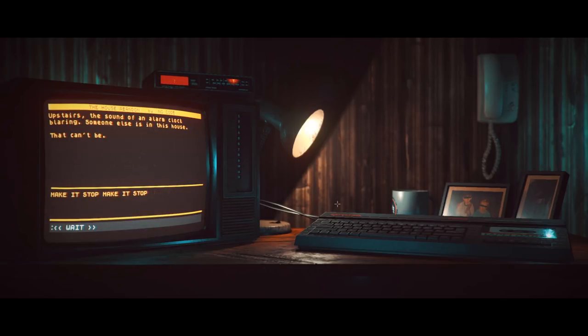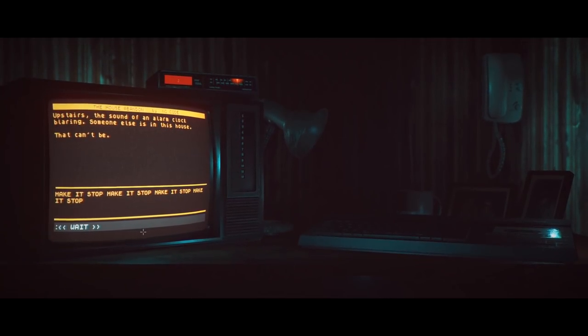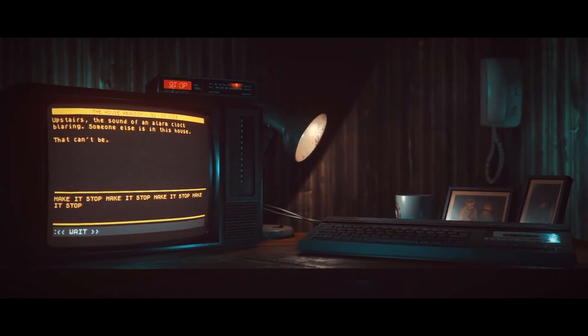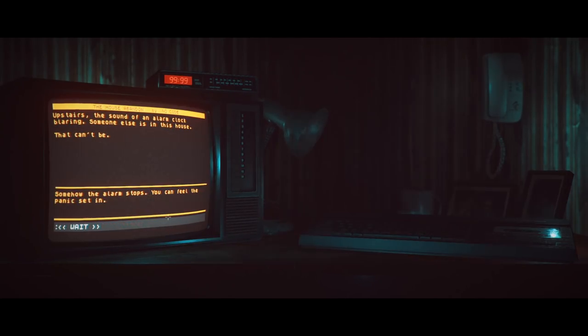Make it stop? How the hell do I make it stop? I can't make it stop, can I? Turn off alarm clock? I mean, that's not gonna work. Wait, what? Somehow the alarm stops.